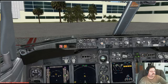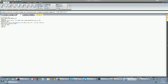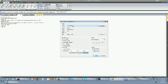Perth Tower, holding at runway 03, Qantas 1. Qantas 1, winds 310 at 17, runway 03, cleared for takeoff. Cleared for takeoff, Qantas 1.